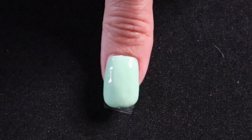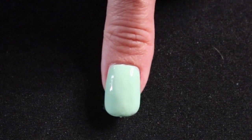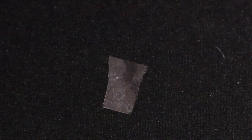And here is the final result after a top coat. I think it looks even better than in the bottle. The color is a little muted, which I like, and hence me selecting it. And these are thicker polishes, so they're very easy to get all the way on the nail.